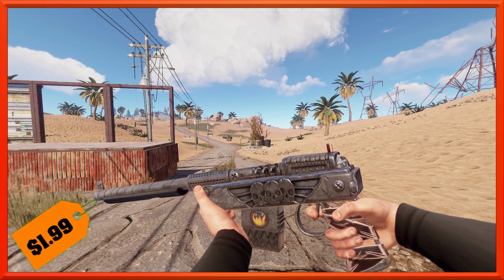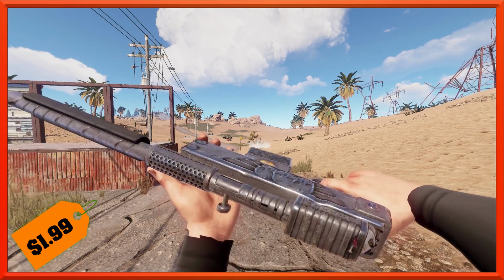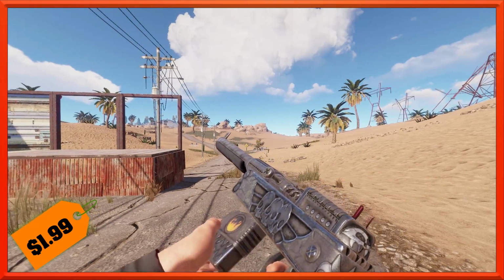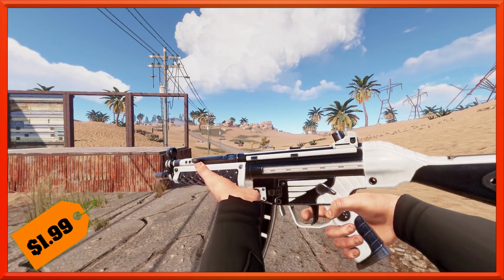And then you've got the little fire in the window on the magazine, and I think that just adds a little something to it, you know? And this brushed steel color is just something that looks really nice. There's some wear and tear and corrosion to it, and I think that's definitely a nice added detail for sure.